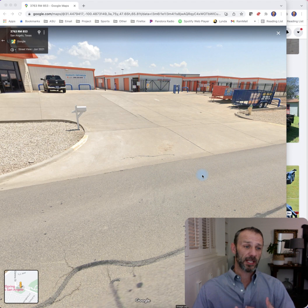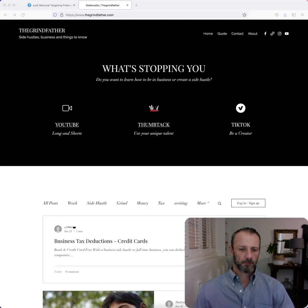Sometimes, like where I'm located, the roll-off dumpsters are pretty heavily regulated, and it's one particular company that can do those. So it costs a little more and it's a little slower. But if you can get in with a trailer, get in with somebody that's going to provide you consistent work, this is also a good way to make money time after time.